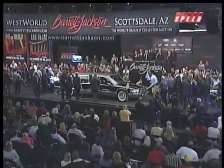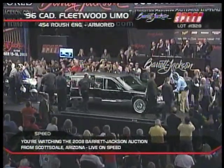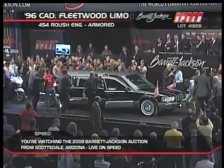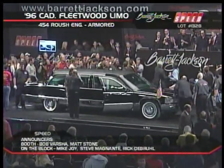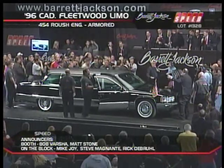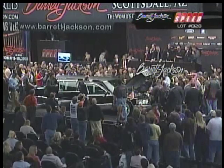The police motorcade on stage tells you something important is going on. The arrival of the first Cadillac limousine to be offered to the public. A 96 Fleetwood Presidential Series limo. Let's have a look at this thing.